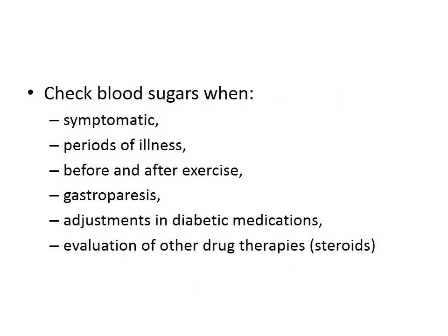Remember, in patients, it's always important to check blood sugars when patients are symptomatic for whatever reason, if they have periods of illness, before and after exercise, if there's a suspected gastroparesis, with adjustments in diabetic medications, and for the evaluation of the effect of other drug therapies, such as steroids, on blood sugar.